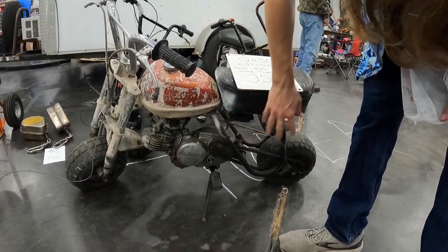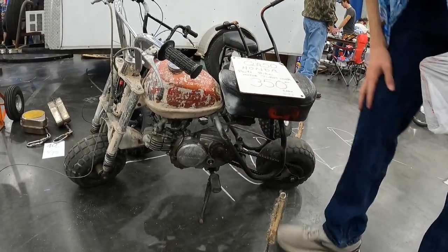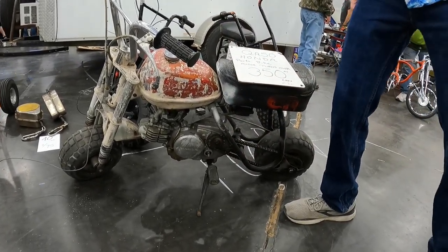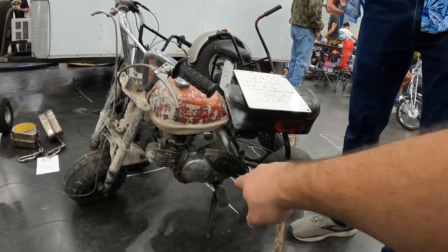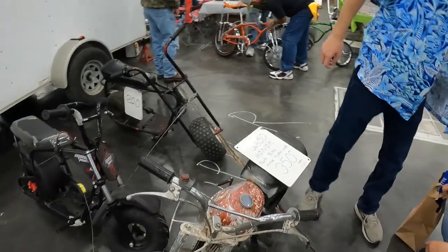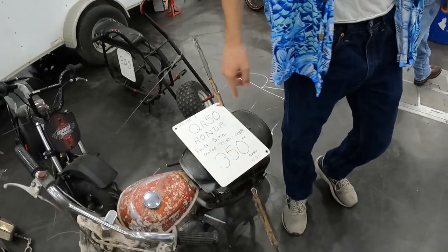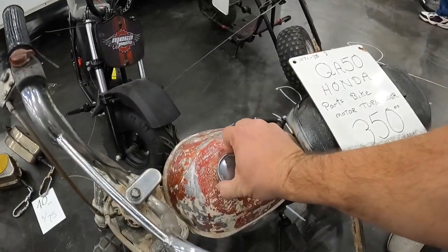I mean, it's missing a side cover. Does it crank? I think that's a good start. It has compression, so it cranks over. Yeah, it turns over. What is that? It's missing the foot crank. Is that the shifter? Oh, it's a shifter. Okay. Yeah, I didn't even see this. I just walked right by it, I guess. Yeah, I'll think about it. I got the money. I might think about it. This one's a lot better.